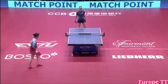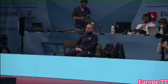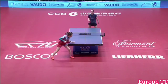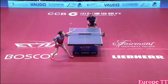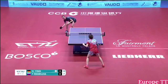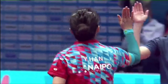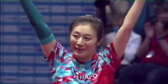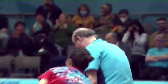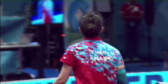Three championship points for Han Ying of Germany. Can she do it? She can. Han Ying is champion here in Montreux. She takes her first major European singles title to add to the three golds that she's had in the women's team for Germany.